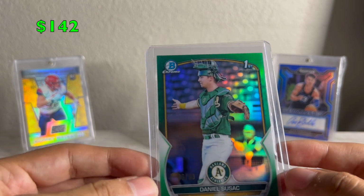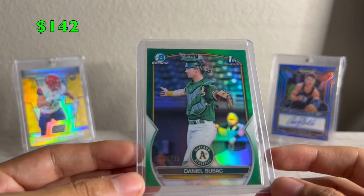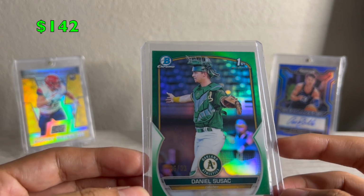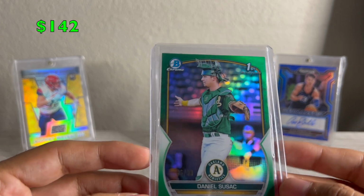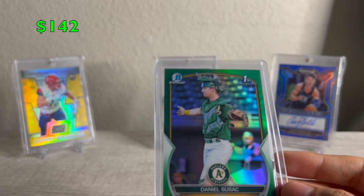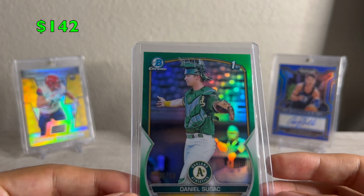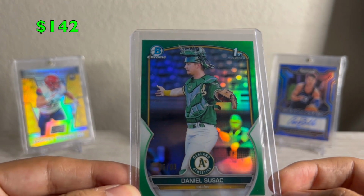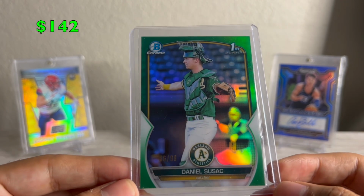Daniel Susac, I know I don't do baseball, but I will prospect with University of Arizona guys. He was a first-round pick in last year's draft. And yeah, just wanted to prospect. I think I usually only prospect when the product releases, which you could argue is when prices are a little bit higher. Once they kind of mellow out and I see where they stand, then that's when I sell out of it.